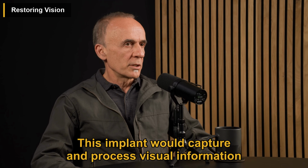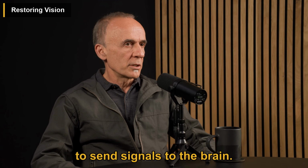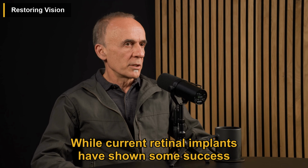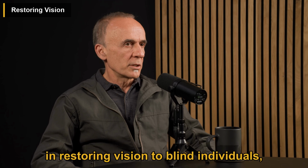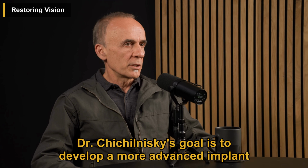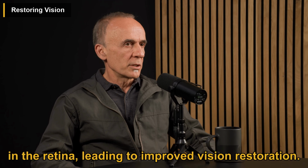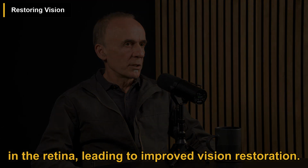This implant would capture and process visual information before stimulating the ganglion cells to send signals to the brain. While current retinal implants have shown some success in restoring vision to blind individuals, they are limited in providing high-quality vision. Dr. Chichilnisky's goal is to develop a more advanced implant that can mimic the natural patterns of activity in the retina, leading to improved vision restoration.